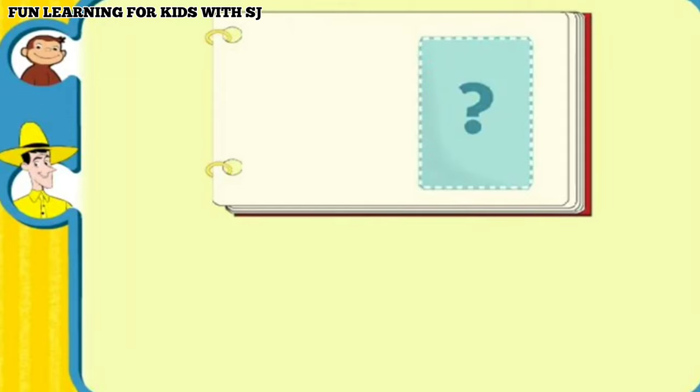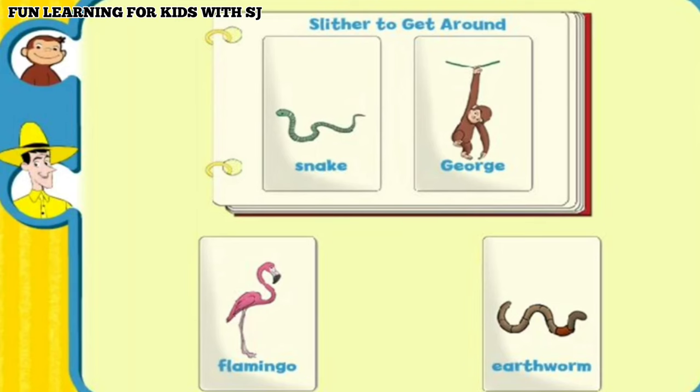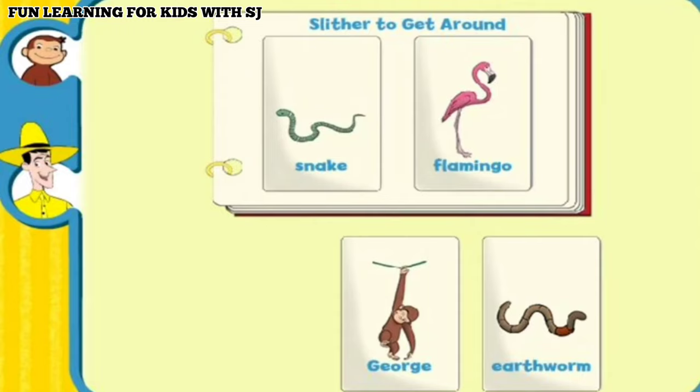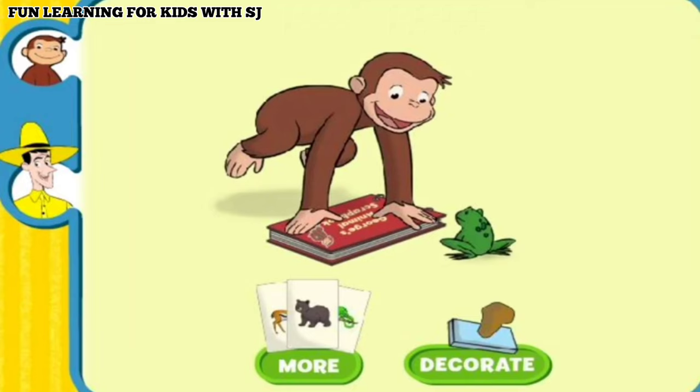Which of these animals also slithers to get around? Here's a snake. George. Oops, George doesn't slither to get around. Go again. A flamingo. Uh-oh, a flamingo doesn't slither to get around. Go again. An earthworm. You got it. A snake and an earthworm both slither to get around. Hooray! Find more or decorate.